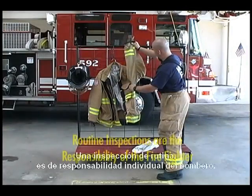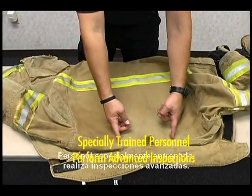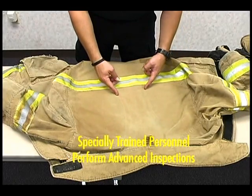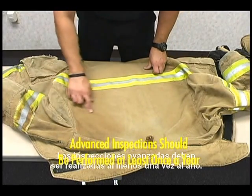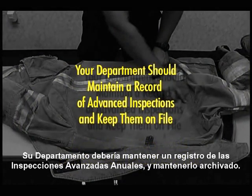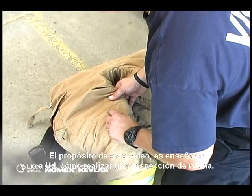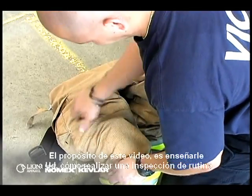A routine inspection is the responsibility of the individual firefighter. Specially trained personnel perform advanced inspections. Advanced inspections need to be conducted at least once a year. Your department should maintain a record of the annual advanced inspections and keep them on file. The purpose of this video is to teach you how to perform a routine inspection.